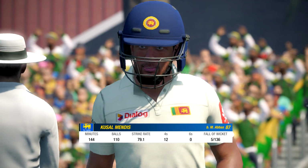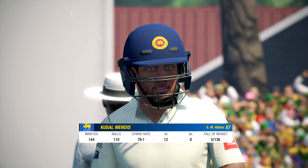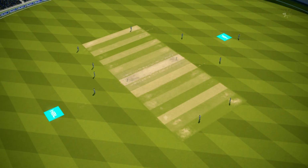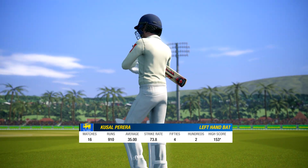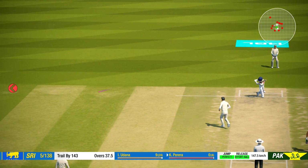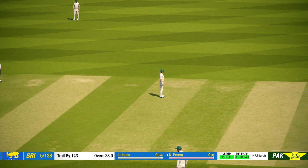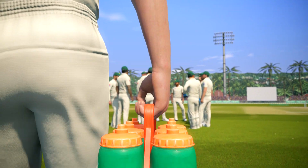The batsman departing the crease, bowled for 87. The left-handed batsman is coming in at number 7. Safely plays that along the ground. Some nice bowling in that one. Lanka are now on 5 for 138.